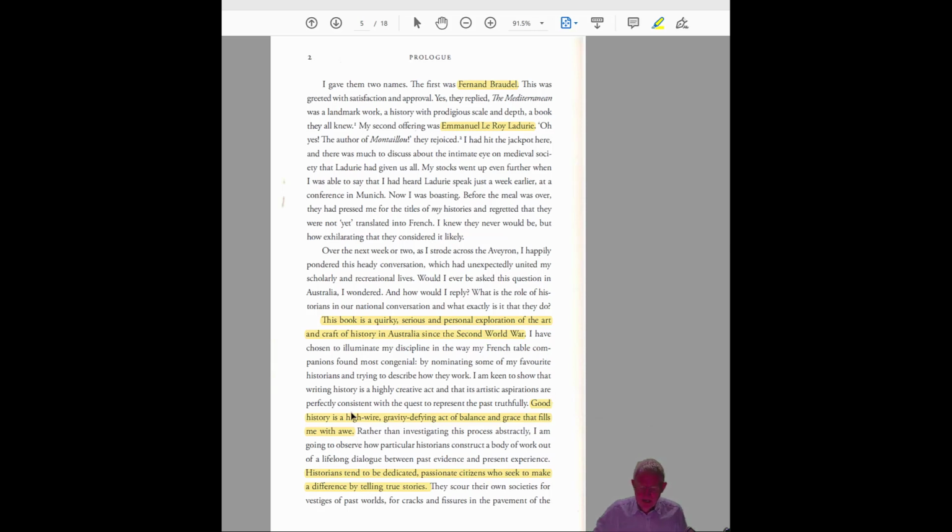But when you read, I know that the stuff between the Second World War and that point that I just read is lighter. Okay, he's telling us what he's going to do, but we're not necessarily going to read the book. So he's telling us he's going to talk about his favourite historians, right? "Historians tend to be dedicated, passionate citizens. In other words, we are part of the civic culture of the world we inhabit." Good point. "To make a difference, we try to make a difference by telling true stories."